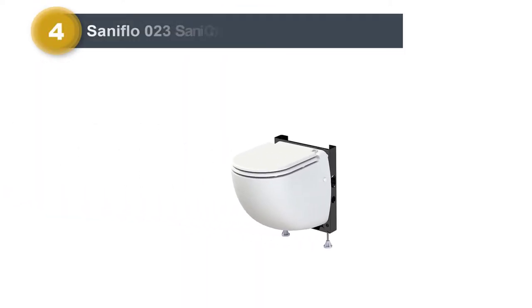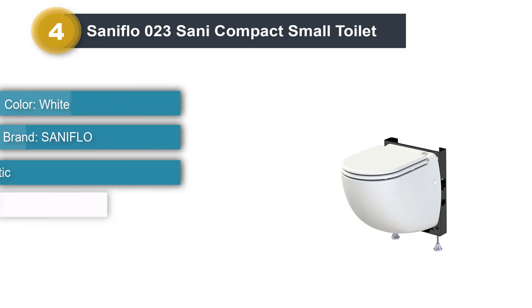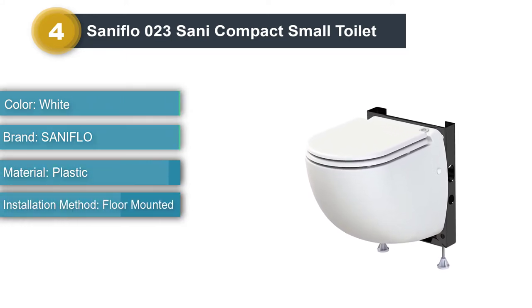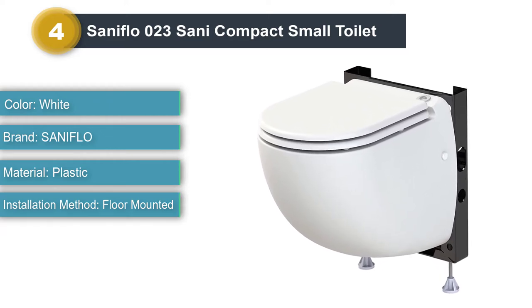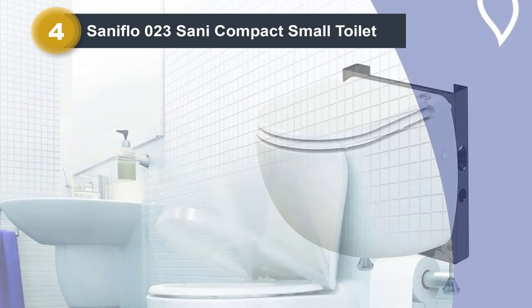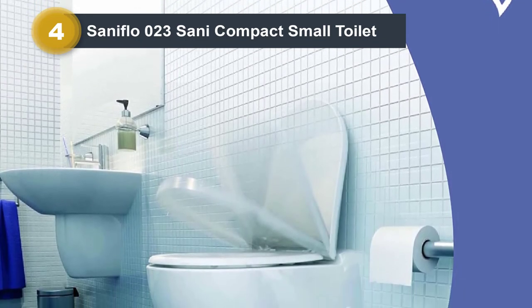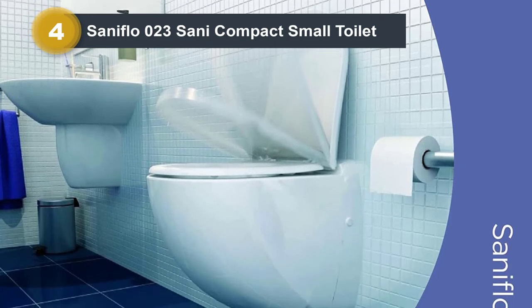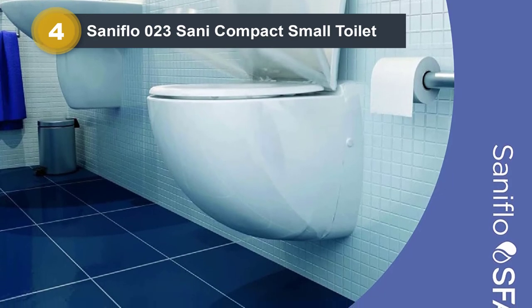Number 4. Saniflo 023 Sani Compact Small Toilet. Do you have a small closet you've always wanted to turn into a half bathroom? If so, Saniflo's 023 compact toilet could be the answer to your prayers. Installation is simple. The toilet is secured to the floor using mounting hardware supplied as part of the package. It includes its own macerator, so it can be installed in locations where a gravity drain is impossible.